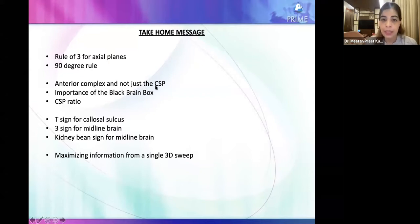We need to understand that we have to focus now on the anterior complex and not just the CSP. Nevertheless, the importance of the black brain box remains. The CSP ratio is very important, and it's a new thing, and that's how we objectify the cavum septum pellucidum nowadays, and it is a potential marker for partial agenesis of corpus callosum. The T sign for callosal sulcus, the 3 sign for the midline brain, the kidney bean sign for the midline brain, and how we can maximize information from a single 3D sweep.